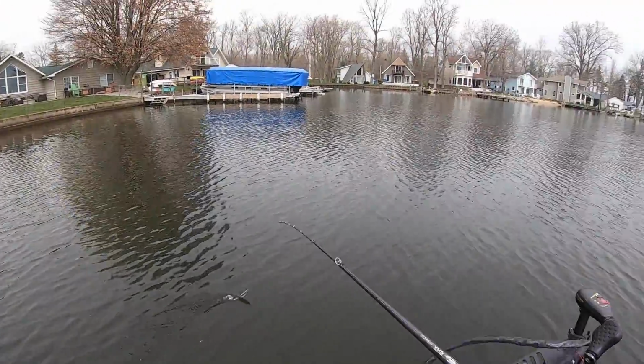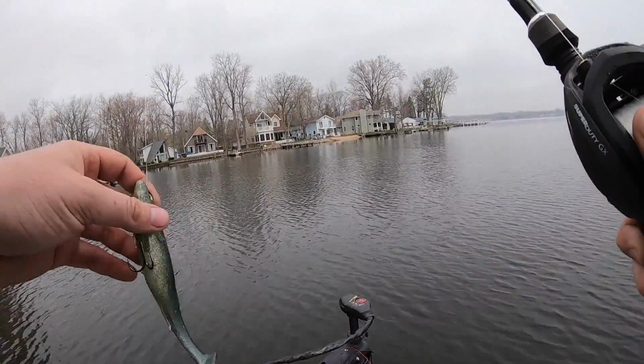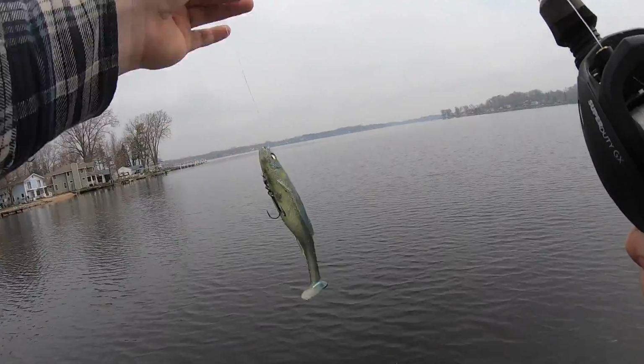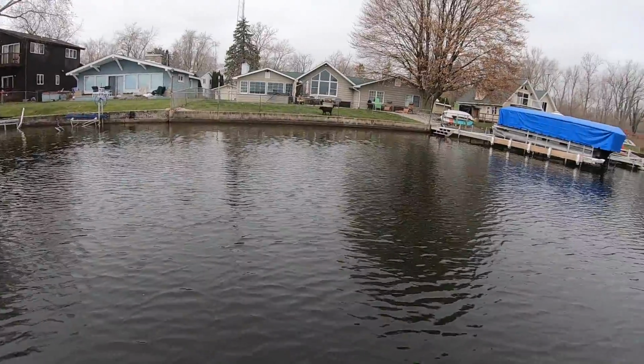Oh, it's a pike, guys. Well, that is the scary thing about this lake. I literally just had a follower right there, and it was a little hammer handle, a little 20-inch pike. So I really don't want to lose this thing. I only have one Magdraft today. First little bit of action today though. Little pike followed this thing up.